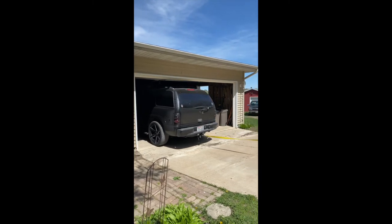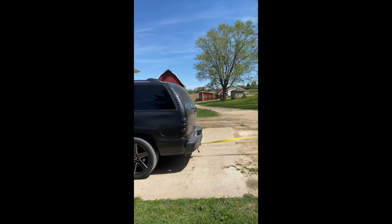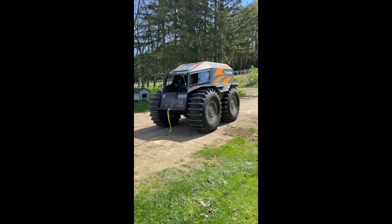Started off this adventure being asked, can you help me push the vehicle out of the garage because I have to change the starter. I said, nope, let's SHERP it. I'll pull it out with the SHERP. So that's how we started off the day.